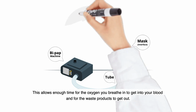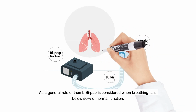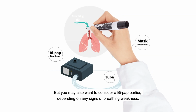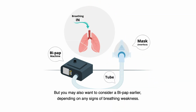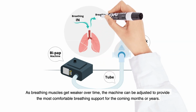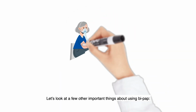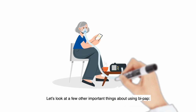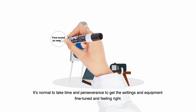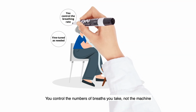As a general rule of thumb, Bipap is considered when breathing falls below 50% of normal function. But you may also want to consider a Bipap earlier, depending on any signs of breathing weakness. As breathing muscles get weaker over time, the machine can be adjusted to provide the most comfortable breathing support for the coming months or years. Let's look at a few other important things about using Bipap. It's normal to take time and perseverance to get the settings and equipment fine-tuned and feeling right. You control the numbers of breaths you take, not the machine.